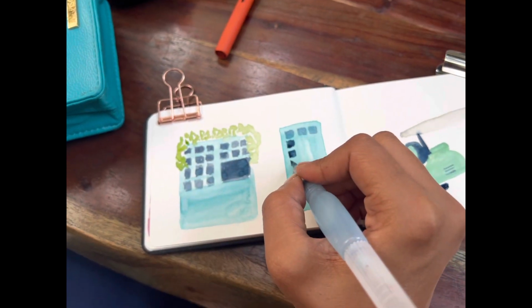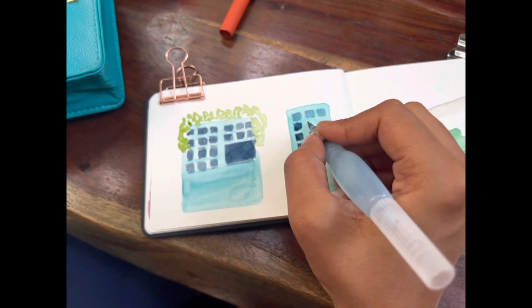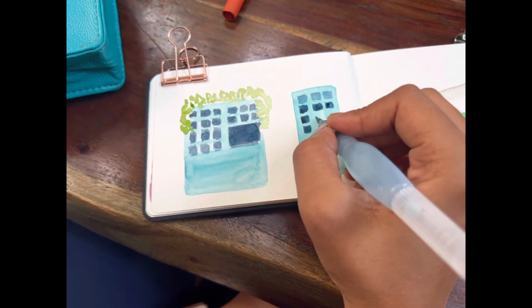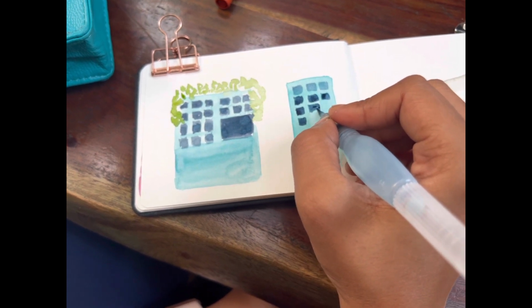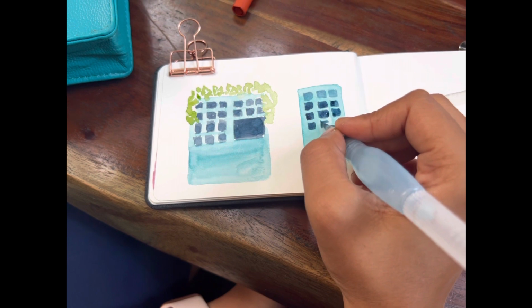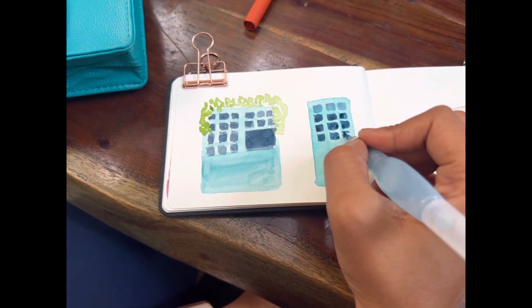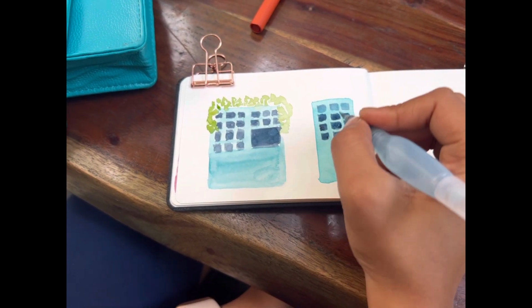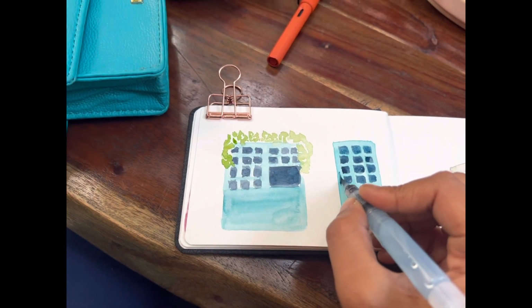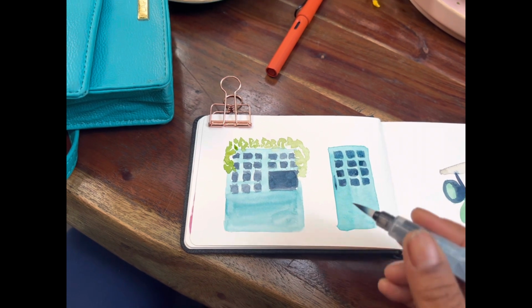I'm doing very loose squares for the windows. I'm not going to be very perfect because that is not exactly my style. So I just go with what speaks well to me. So if you are somebody who loves doing precision drawing and has inclination towards creating very straight lines and absolutely perfect rectangles and squares, please go ahead and do that. There is no specific rule in art that you need to follow.